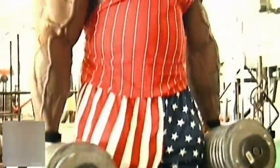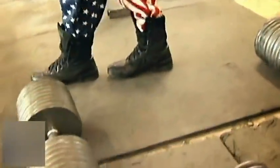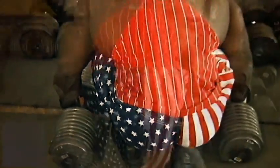Follow that up immediately with some shrugs, working my traps next. So I did a 200-pound dumbbell for basically just as many reps as I could. Sometimes I get 14, sometimes I get 12, sometimes I get 13. I basically just did like 4 sets of that. And that was just one exercise, and that was just basically it. Because after all the stuff I had done, plus me being rushed for work, I really didn't have a whole lot of time to spend on that.